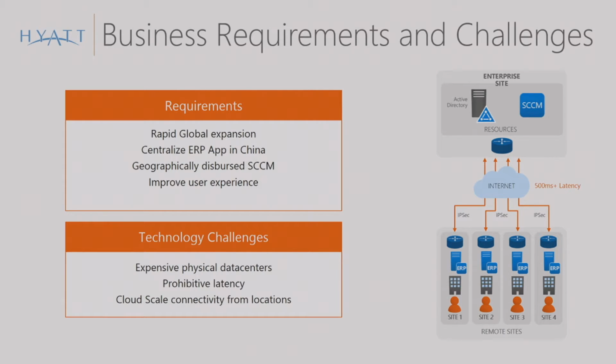Other issues that we were experiencing was how do we reduce the IT footprint at all our hotels? And that's when we turned to Microsoft Azure to help us through some of those challenges. So what we looked at was how do we bring that application closer to the end user? One of our key goals was to decrease those login times, decrease our IT footprint at the hotels, and we looked at a new deployment for our ERP application, specifically in mainland China.